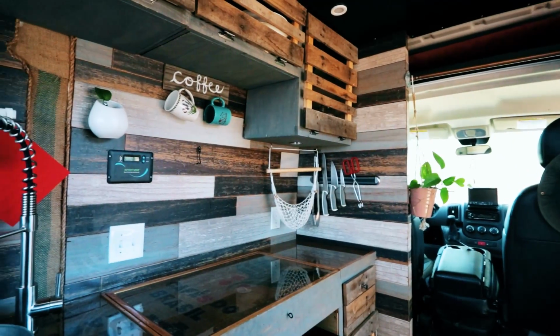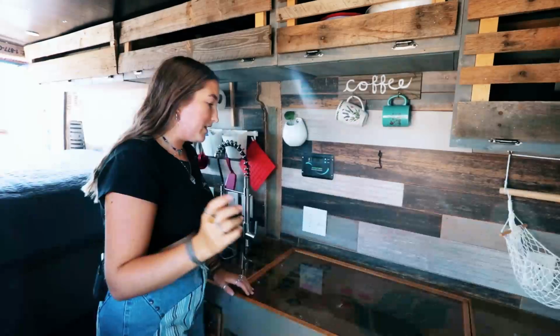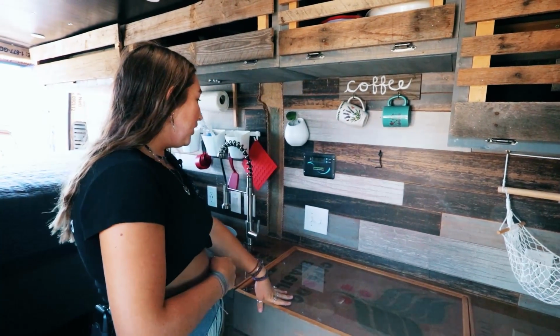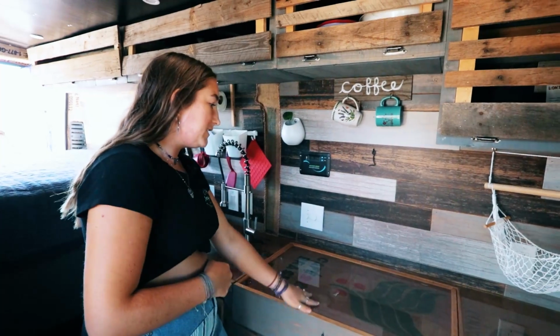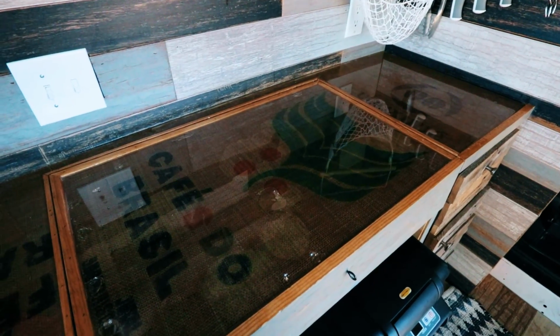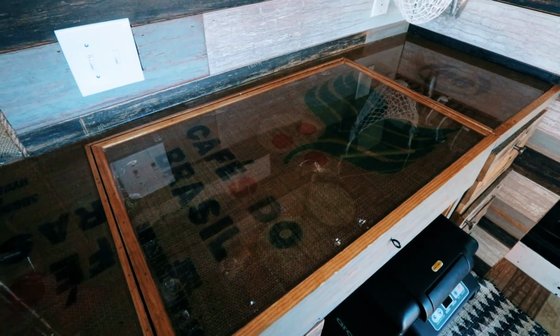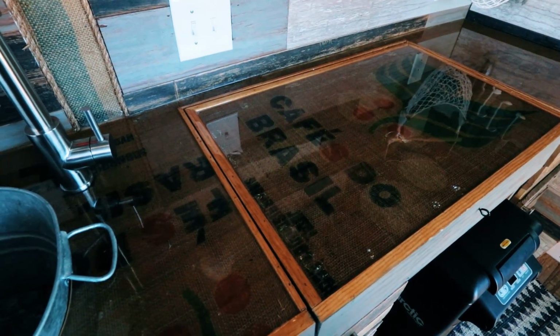So we ordered burlap sacks, like old coffee sacks, and have just glued them there. And then we had extra, so we nailed it down to the countertop and then did resin over the top of it, which took way more than we thought. We made these little dams to have a thick enough countertop, and I like it even though it's not perfect.